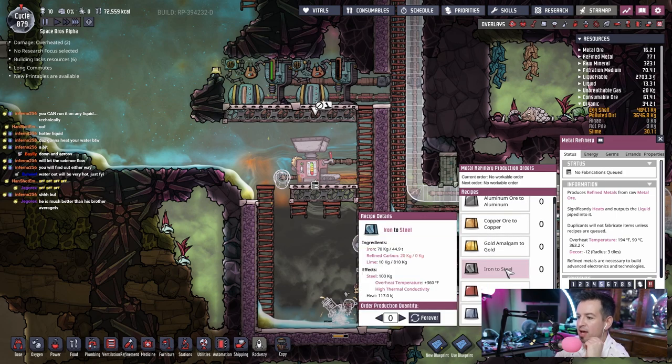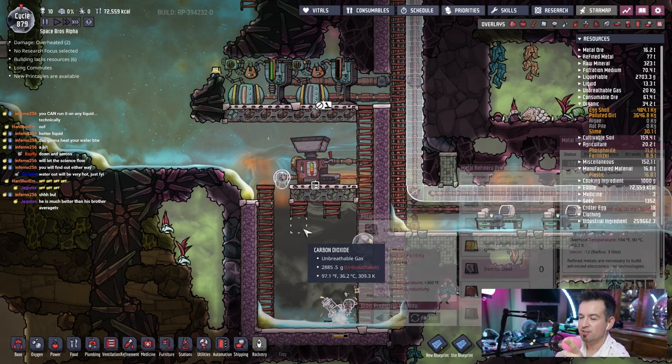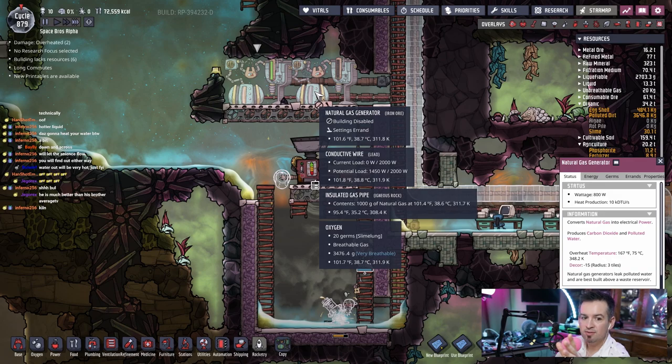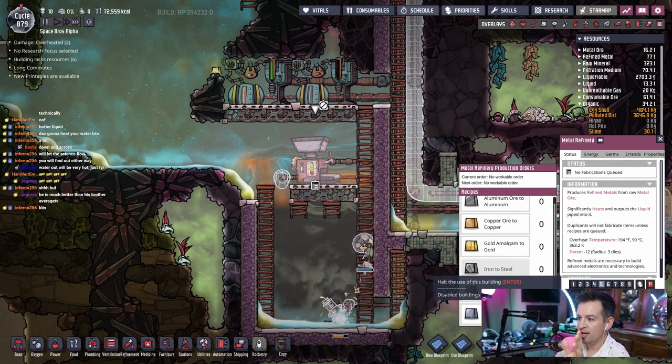Iron to steel. Oh, okay. Just straight up iron to steel, and that's it? Oh, wow. Let's do, oh, I see. There's these lime, which I have. I don't have refined carbon. Okay, so I need refined carbon first. So this whole setup needs to stop right this second, because this is not going to work. So let's disable. Kiln, yeah. Disable just for now, and disable.